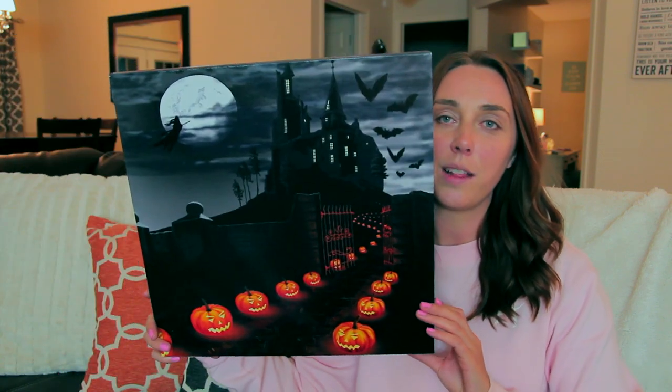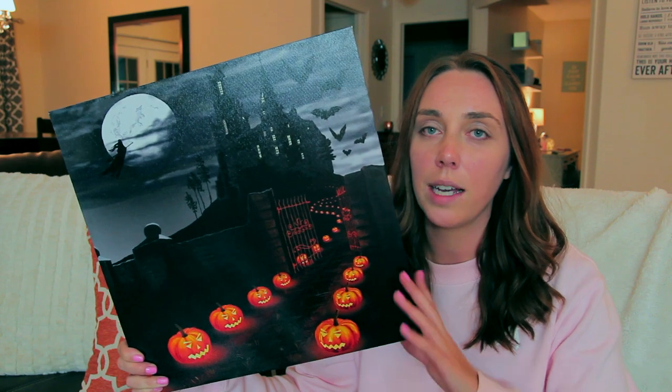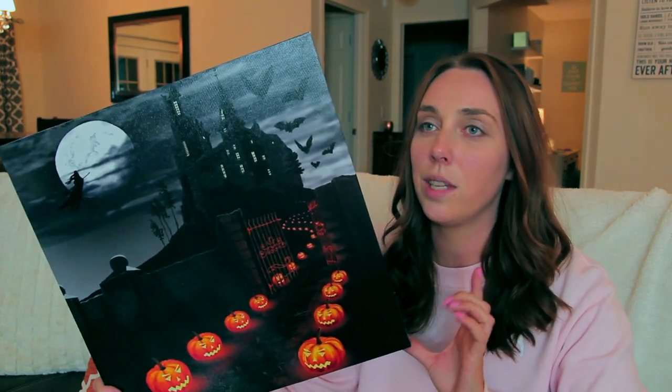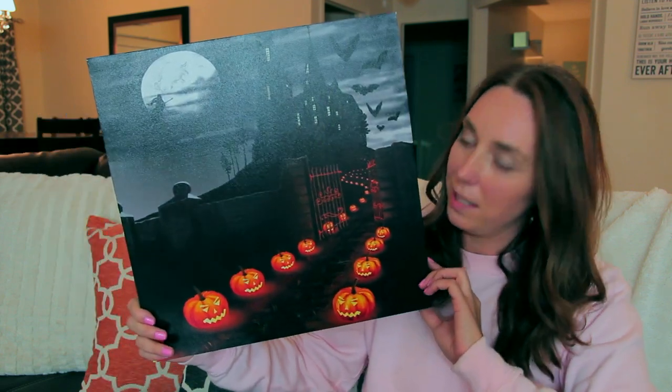I also came home today to find a package from LTD on my doorstep. I ordered some stuff from them last week, so I was really excited to get it. I picked up a few Halloween-y things, so I thought I would quickly show you. So first of all, I got this really cool Halloween canvas. I think I saw both of these things that I got in last year's catalog, and I don't know why, but I didn't order them, and this year they were on clearance. So this was, I think, $7.50, and the pumpkins light up.